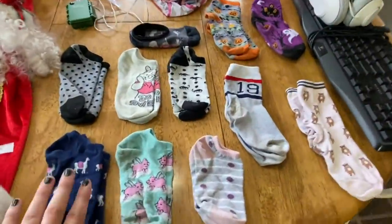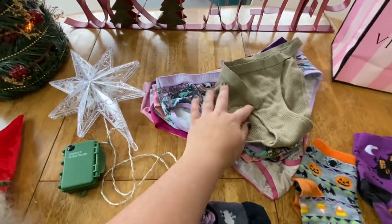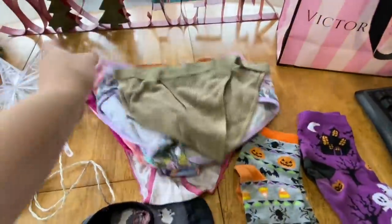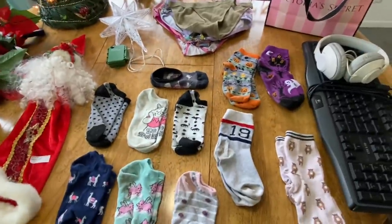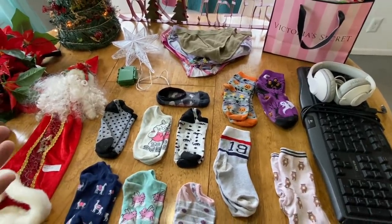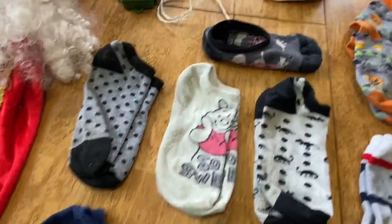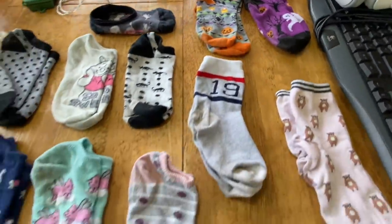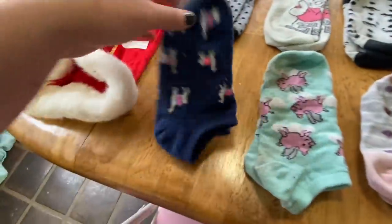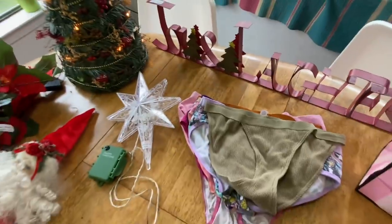Then we got lots of pairs of socks and lots of pairs of underwear right here. Like I said in the video already, I normally would not take underwear, but since these were all together as socks and underwear together, I feel like someone was just emptying out their sock and underwear drawer. They were just downsizing. All of the socks are gently used. They have a little bit of wear, but you can tell they're still perfectly fine socks, little ankle socks right there. Really cute. And the underwear, I actually looked at it. It's been washed. It doesn't have any stains.